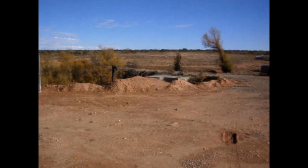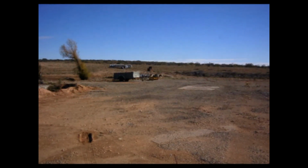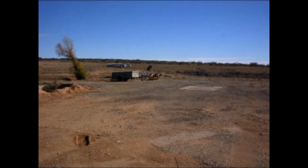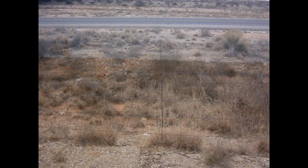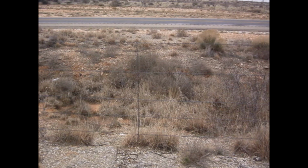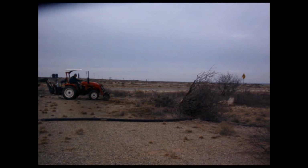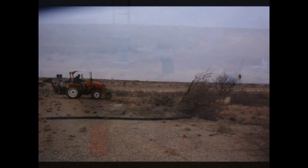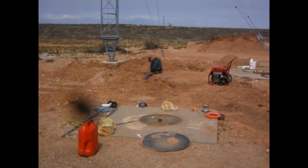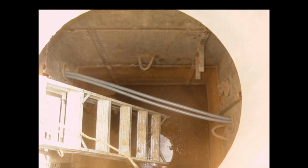Again, more backfilling. And looking over there towards the cooling tower pad that right now we're just utilizing for storage. This is the front fence line along the highway. And we're going ahead and clearing out some of that because we're going to be putting in a new gate. The original gate was taken out when they widened the highway.